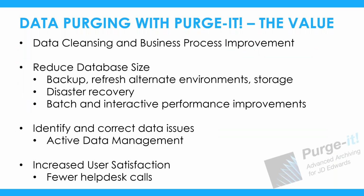interestingly enough, as we go through this process with clients, and I was mentioning the error reports that we come up with and the reasons why things can't clear out, we find well over half the time that there are problems with the business processes that end up being found or manifesting in your data. So the process of going through this inevitably ends up that we do the cleanup of the data, and that also leads to business process improvements. In addition to the cleanup and the process improvement, you're getting more efficient. That's coming from your reduced database size.